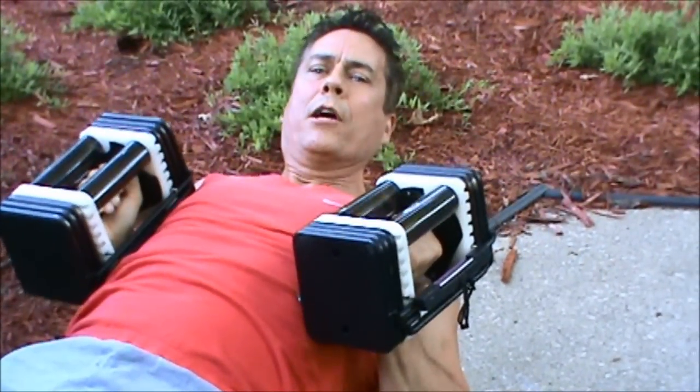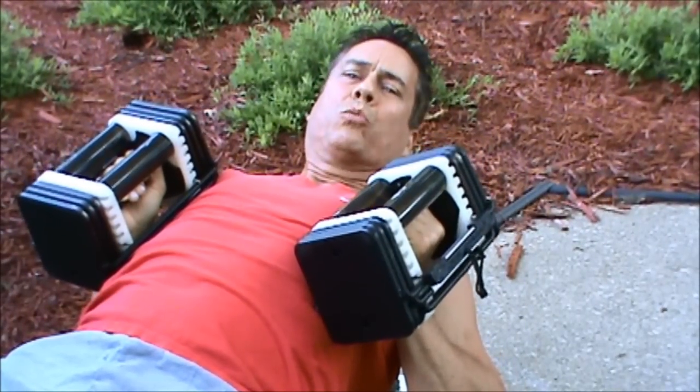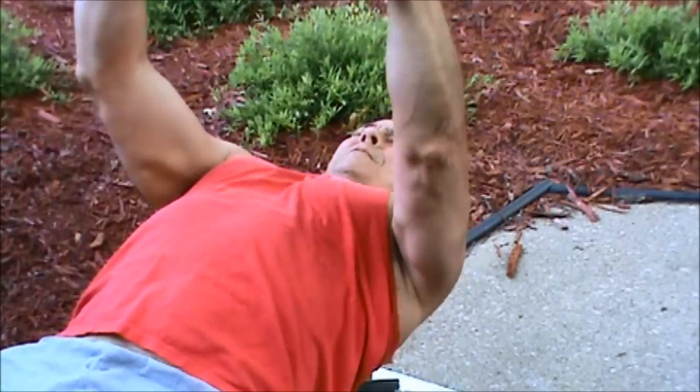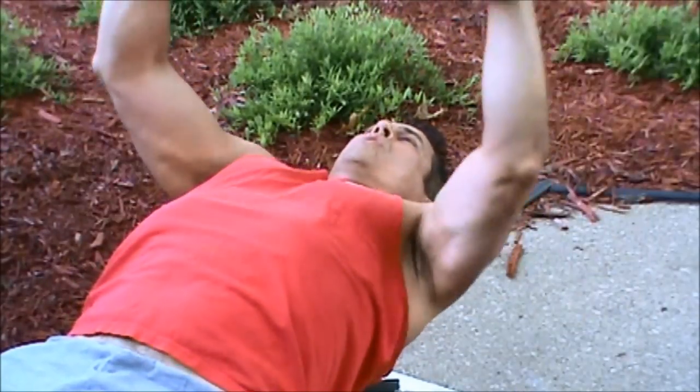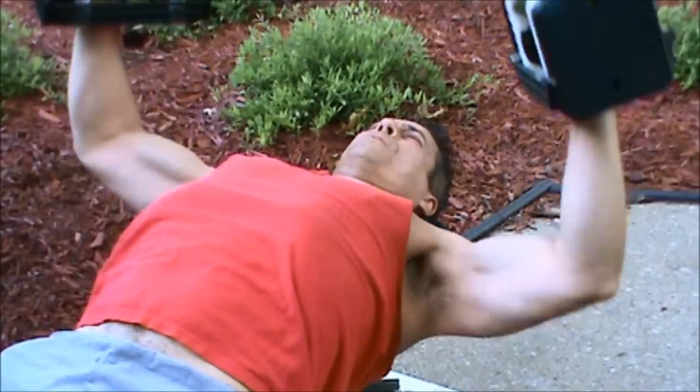Okay, so that right there took me about 30 reps for my multi-joint. Now I'm going to switch over to an isolation exercise, which will be a fly. 1, 2, 3, 4.